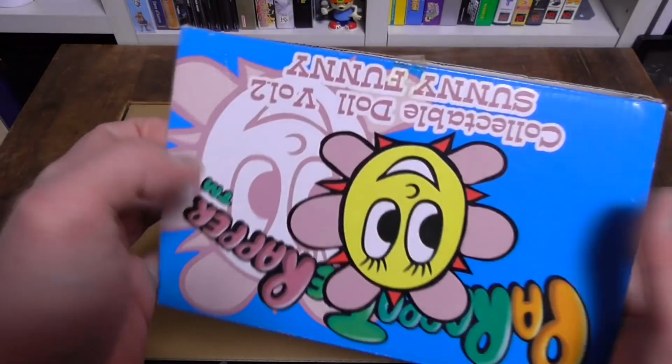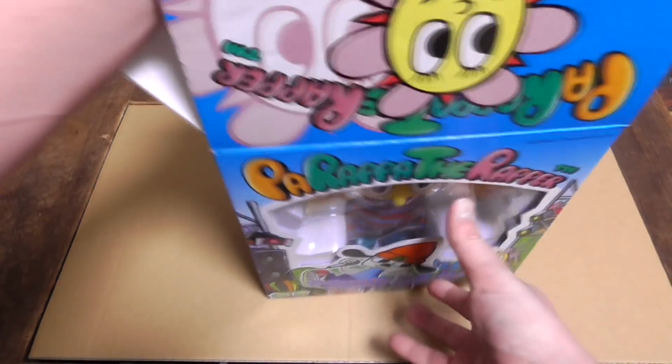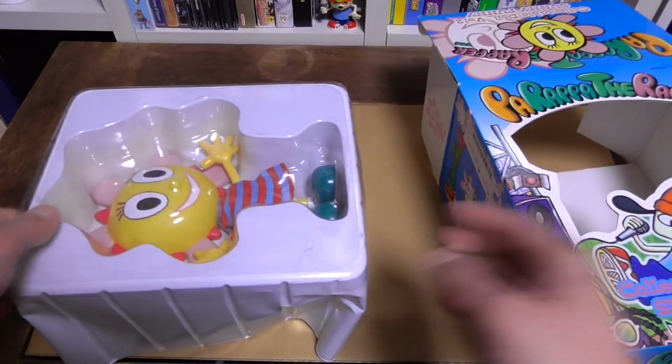I got this because I just typed in PaRappa the Rapper to see what they had, and they had a ton of cool stuff. And yeah, here's Sunny Funny.